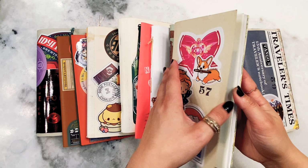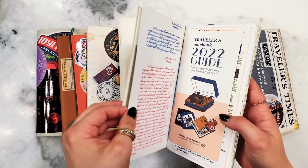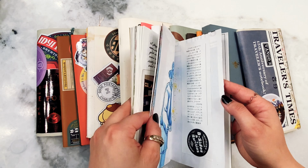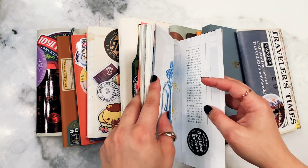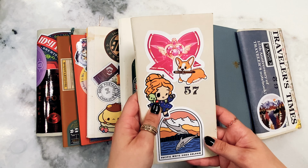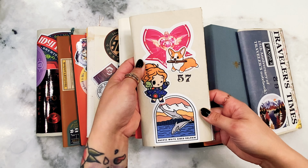This one went fairly quickly. I started it in November of 2021 and ended, let me see if I can find a date, the end of January 2022. So this went through November, December, then January, 3 months.